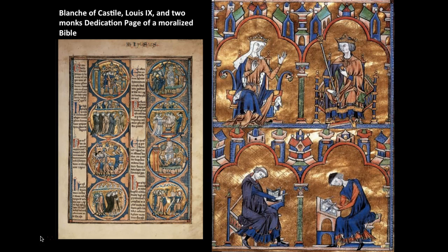So, manuscript painters would flock to Paris and other urban regions and would join workshops supervised by university officials who controlled the production and distribution of these books. The books would range from small Bibles used as textbooks by university students to extravagant devotional works filled with theological passages and exquisite miniatures. This page is an example of a particularly elaborate book for that time. It's a 3-volume moralized Bible.